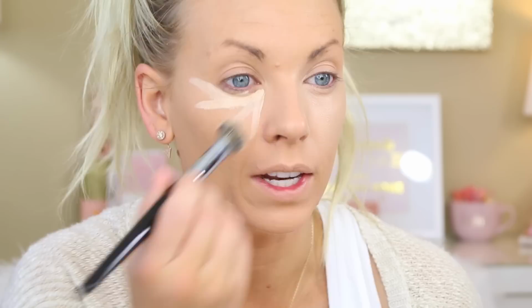It really is very lightweight, but it has good coverage and it gives you almost a luminosity to the skin. Now for me, I just go ahead and set it once it's all blended out. But if you didn't want to set it and you wanted to look kind of radiant under there, you could always just leave it. I don't know how it would last as far as not setting it, going into the creases and stuff, because I always set mine.